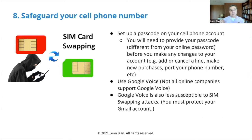A hacker often wants to hijack your cell phone, and the reason is to be able to receive the second factor verification or second factor authentication code on the cell phone. So what they do is they call, they pretend to be you, and call AT&T or Verizon, your wireless carrier, or sometimes they walk into a retail store, and they say, oh, I lost my SIM card, I lost my phone, so I need my SIM card back.